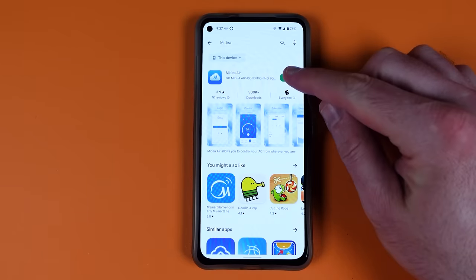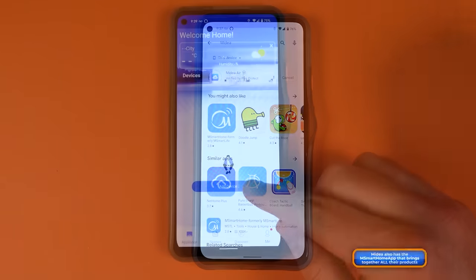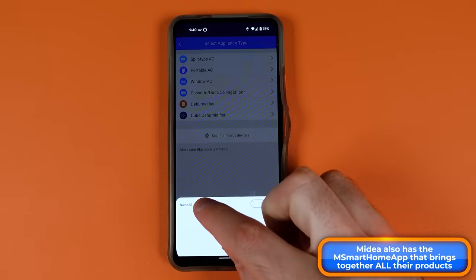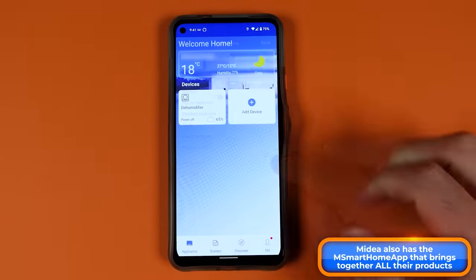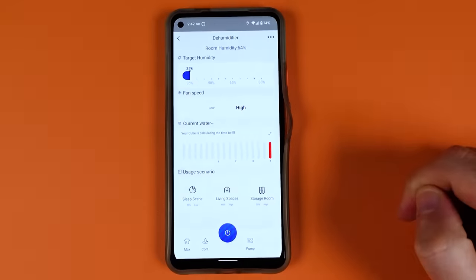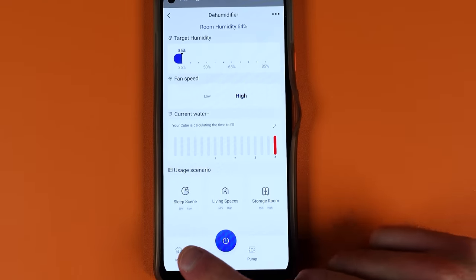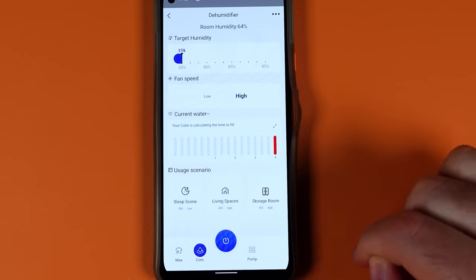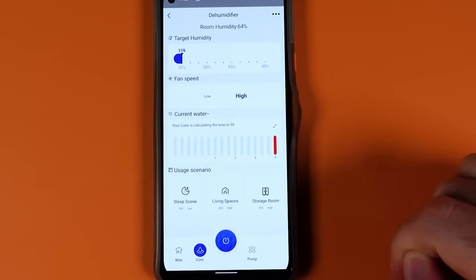App setup takes just minutes with the Medea Air application, and it actually connected very easily. As you get the device installed, it becomes very easy to configure and control. You just go into the actual device, and all of the controls that sit on the physical device sit within the app, so I really enjoyed that.